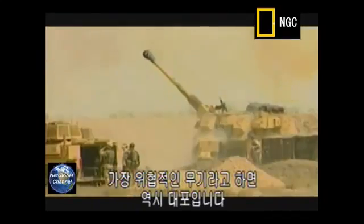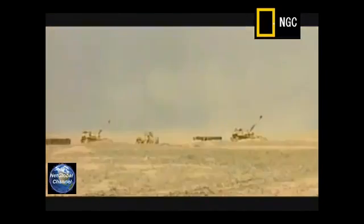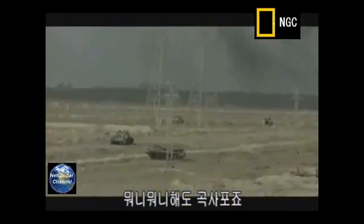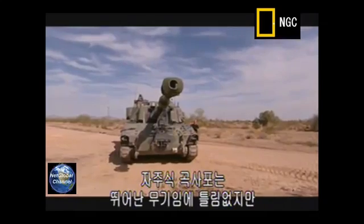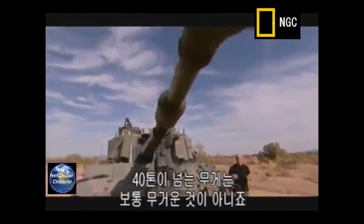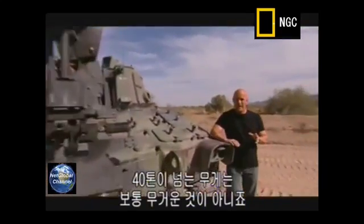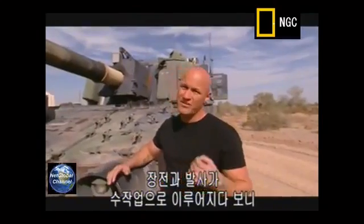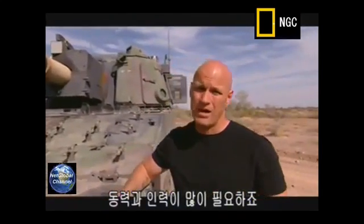The greatest threat posed to enemy ground force is still artillery fire. That's why cannon artillery like the Army's howitzers still play a key role in today's fight on the battlefield. Although today's self-propelled howitzers are quite impressive, they do have a problem. With a combat weight of over 40 tons, they're heavy. They lack a certain speed and mobility on the battlefield. Plus, they have to be manually loaded and fired, and that takes a lot of muscle and manpower.